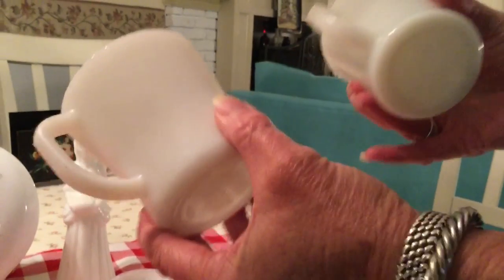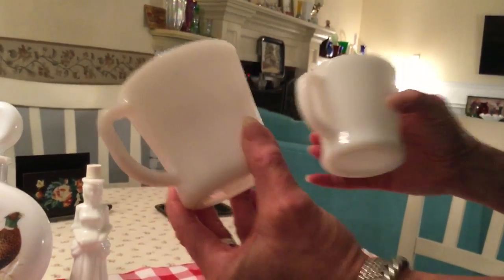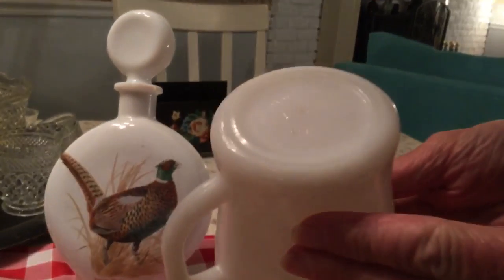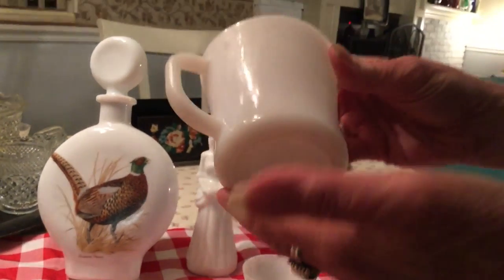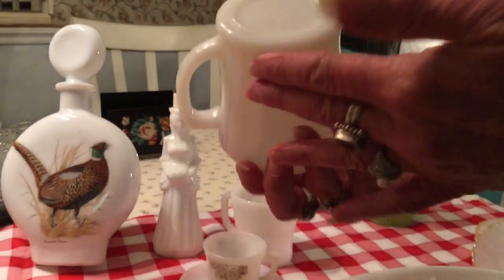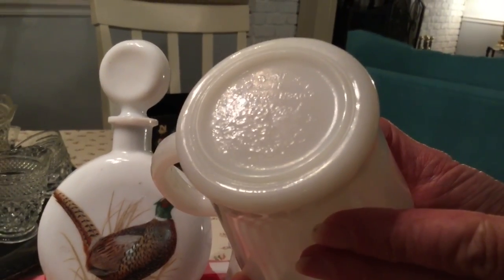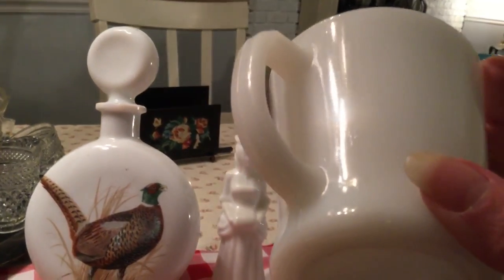If you've seen some of my videos, you know I collect the plain white milk glass mugs and I have so many of them. I was able to pick up two more, same thing, 12 cents a piece. This one's Federal, the Federal Glass Company, and this is mid-century. This one, I don't know if you can see the label because it's kind of faded, but it's Anchor Hocking Fire King and this is also from the 70s, and they're in really nice shape.